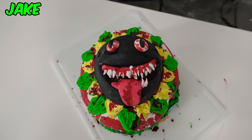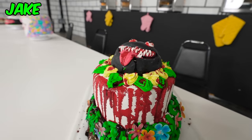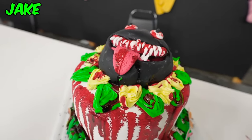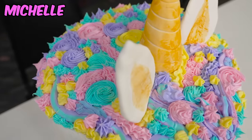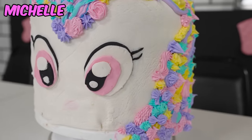This looks like a very complete piece. It's very gory and kind of creepy and I really like it. The only thing I would say is I wish you had a little bit more time with the leaves down here so you could make a couple more intricate ones. All right, good job, Jake. All right, Michelle, tell me about your cake. I made Corny the Unicorn. It's a 4-layer cake, and if you cut into it, it's also blue, pink, and purple. I got inspiration from Rosie.